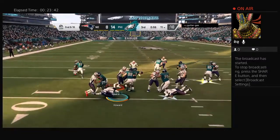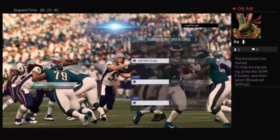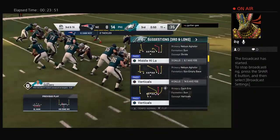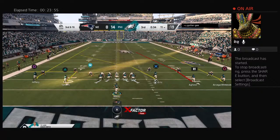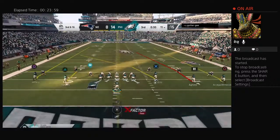This is Howard on 2nd down. And nothing doing here as this time the run maybe gets him back to the line of scrimmage, but that's it. No gain on the play this time, and it'll be a 3rd and long situation coming up.